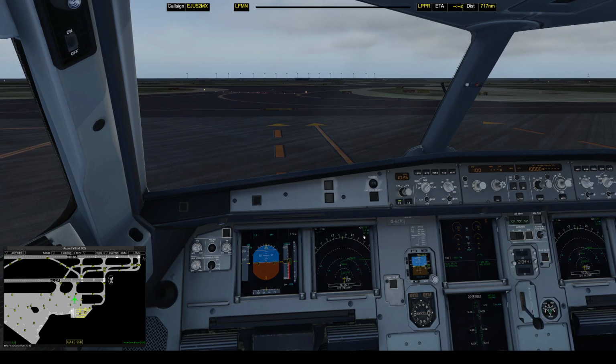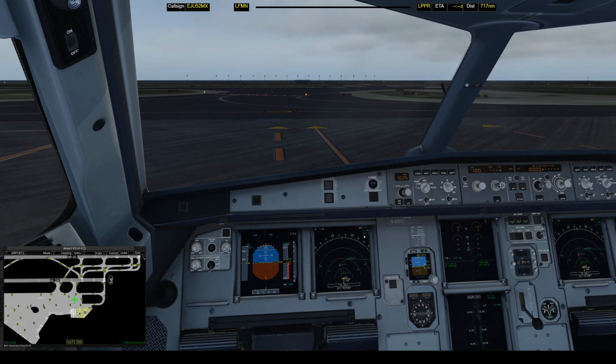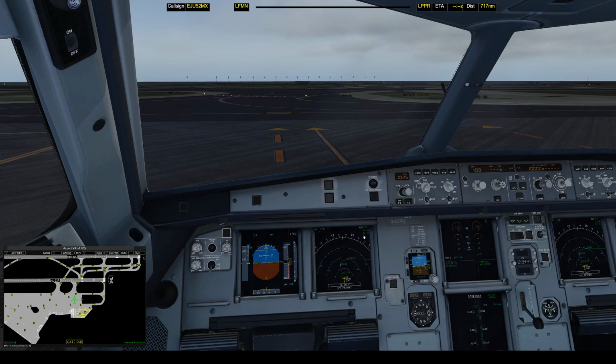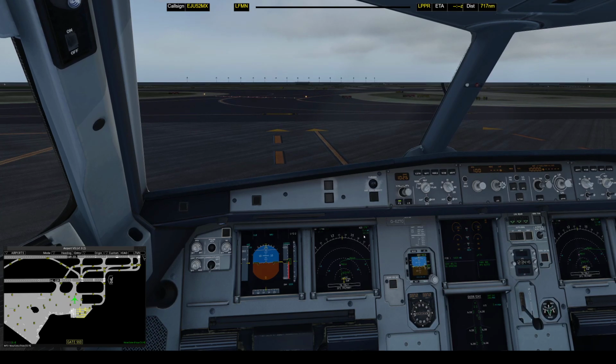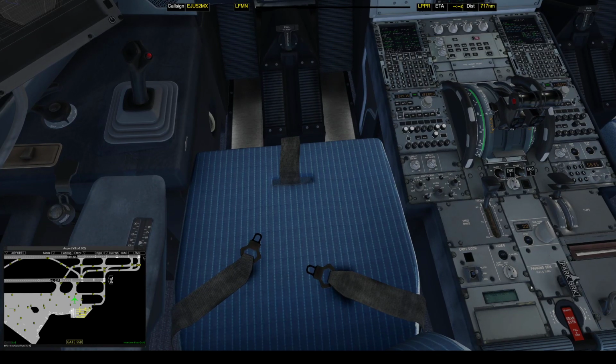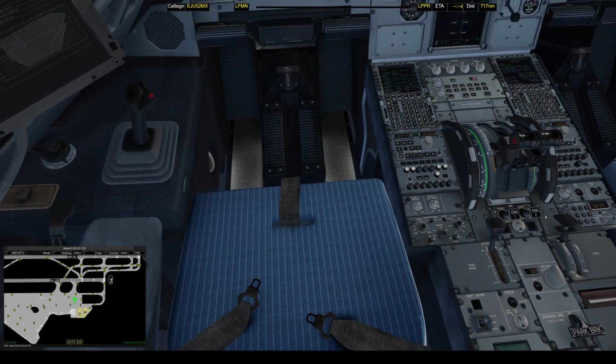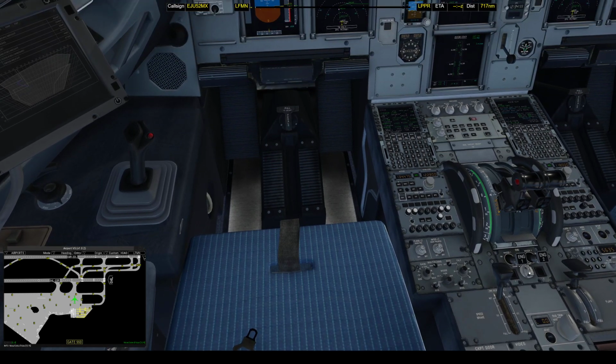Should be pushing back. The controller's probably wondering why I haven't pushed back yet. Come on, come on, come on. Ground to cockpit: tow connected and bypass pin inserted. Release parking brake. Starting pushback, and you may start engines.